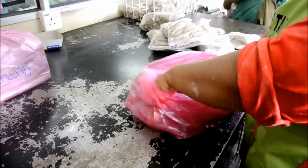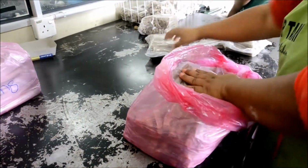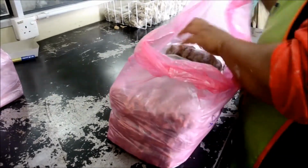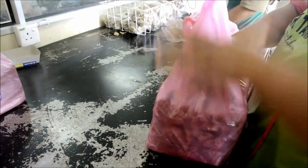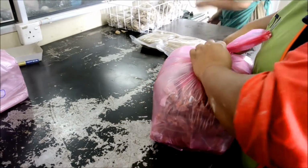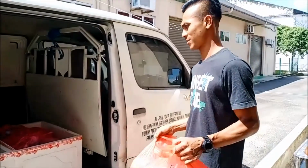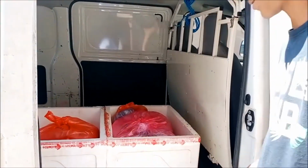The company produces a minimum of 400 to 500 packets to support customers' demand. Output produced is only kept for 1 to 2 days in order to maintain the quality of the product. However, they prepare the product 1 day earlier to support the demand on the next day. This is important to avoid lack of time in preparing the product, especially to meet the delivery schedules. Then, the product is delivered to suppliers in Penang, Kedah, Perak, Kuala Lumpur and others.